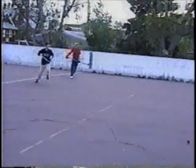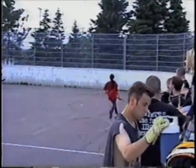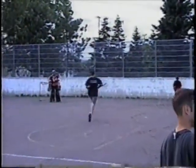Now it looks like the Reds are trying to answer back. Scott just dumping it out. You can have a candid look at the other's bench there.